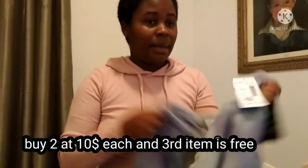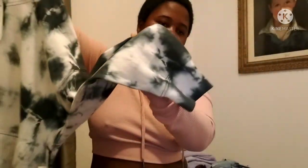This is a size medium, but it looks so big. I don't know. And I like this color more. This one is a size large. Probably won't fit me. I got this for $10 as well. And then the thing that I got for free was the hoodie. It's a tie-dye hoodie.